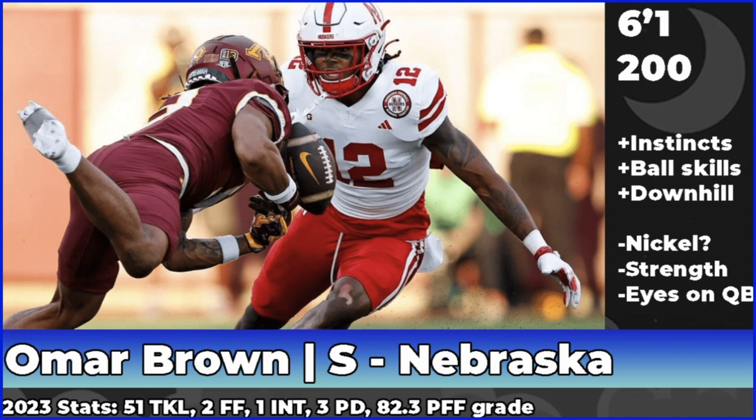You've got to take the good with the bad and try and coach that bad out of him. So that's why he is a sleeper, but he has some high potential, man. And I really like Omar Brown.